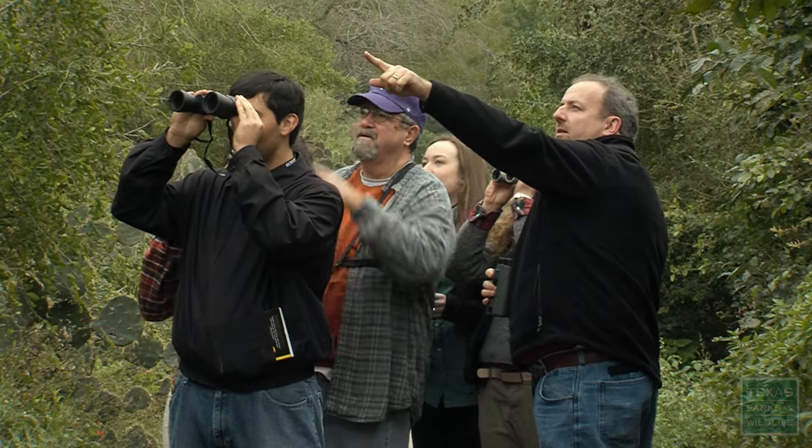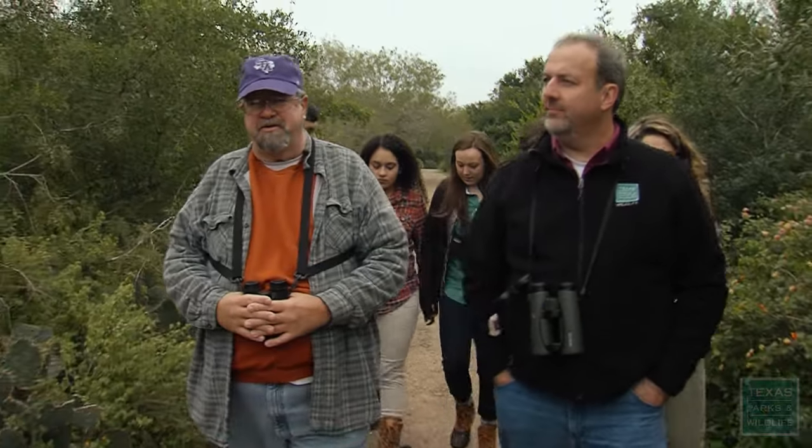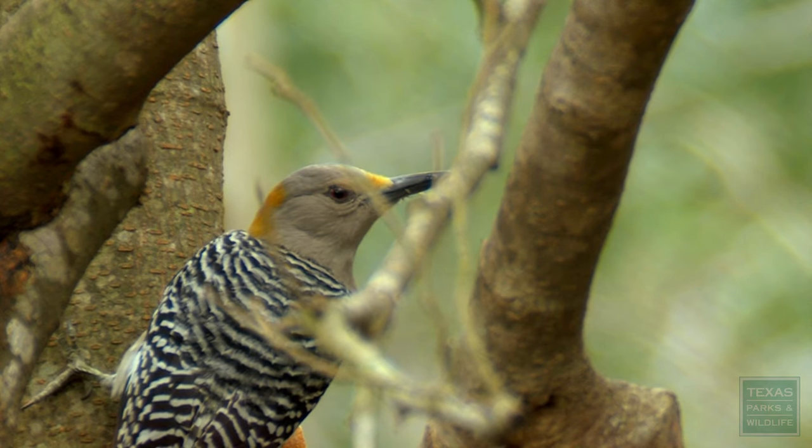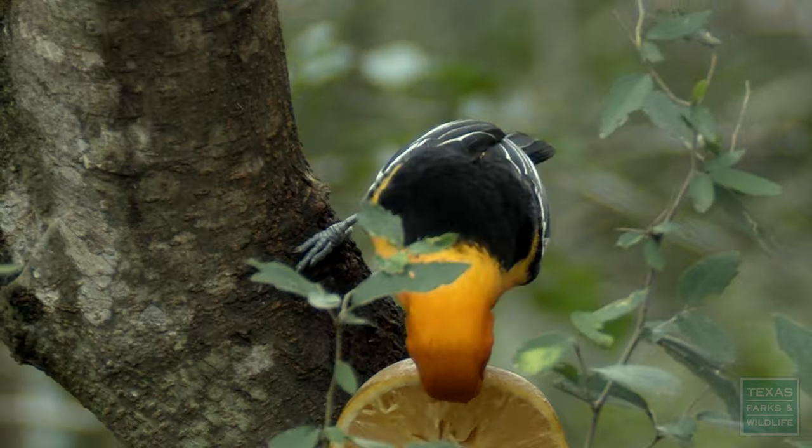Just wait for movement there. There's good movement there. Ooh. That was close. Look at that. This is a really good park for people who aren't real knowledgeable about nature. They can come out, they can see a lot of birds. There are over 500 species of birds in this ecoregion alone.